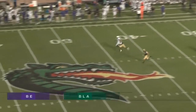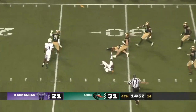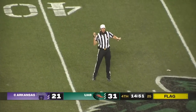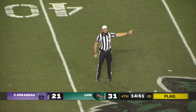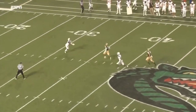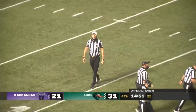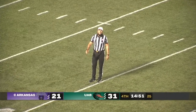Just getting the punt away. And then Hudson backing up, gets blasted. That one's loose, and the Blazers are on it with a flag on the play. Personal foul with targeting, kicking team. The previous play is under review. So they go with the targeting call, which will now be reviewed. It's a big hit there. After review, replay is determined there was no targeting foul. UAB will have a first down.